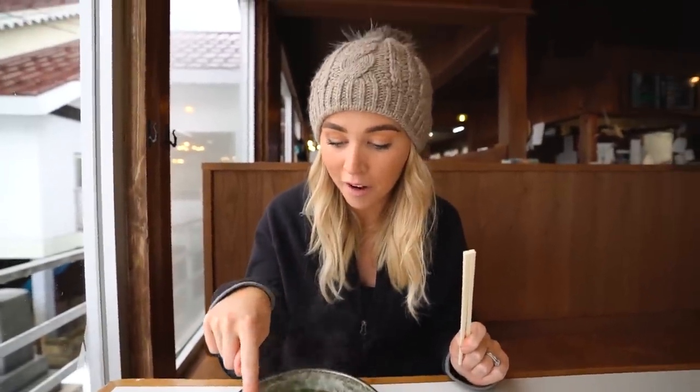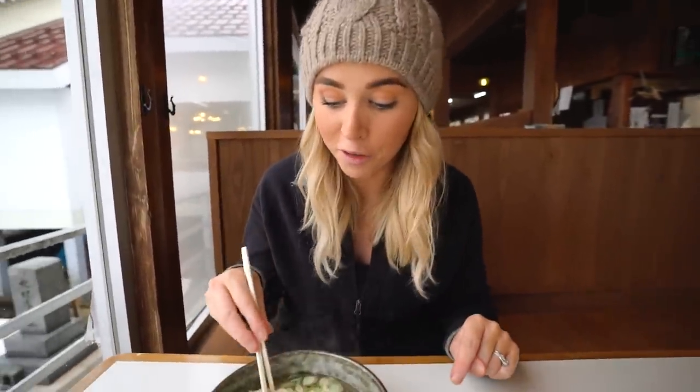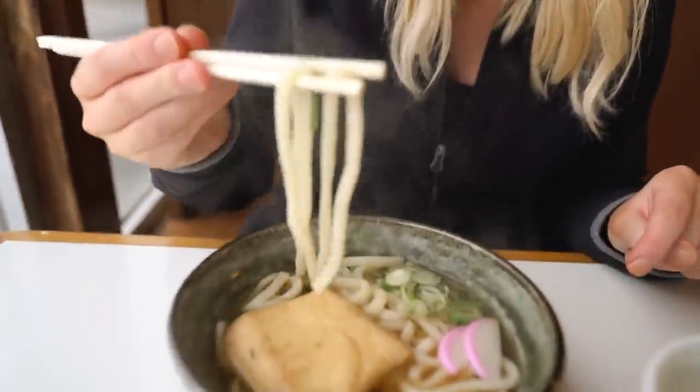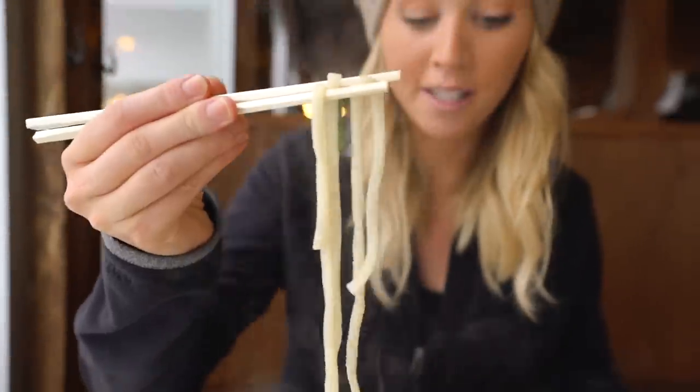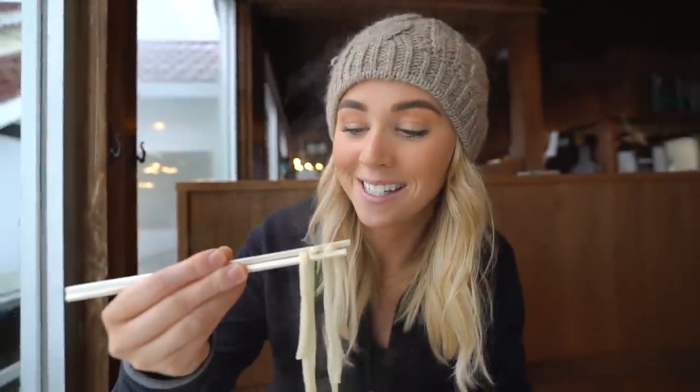And it comes with this, which is called fried bean curd. And then they've also served it with a salad. But this, in the winter, it literally warms you up. And udon noodles are these big, thick noodles. They're my favorite Japanese noodles. And don't judge me, I'm still getting used to Chinese chopsticks. I think you're doing pretty good.